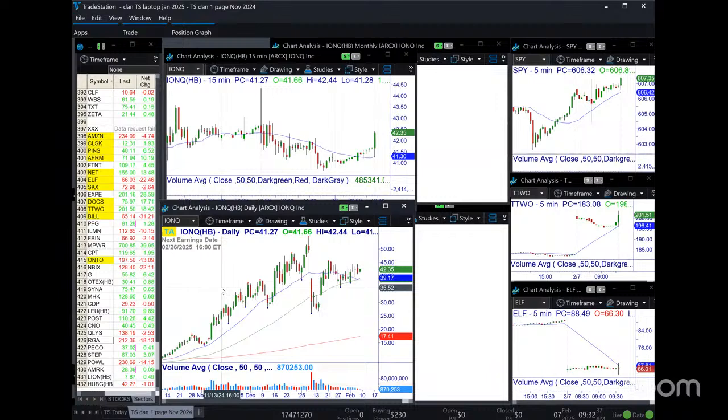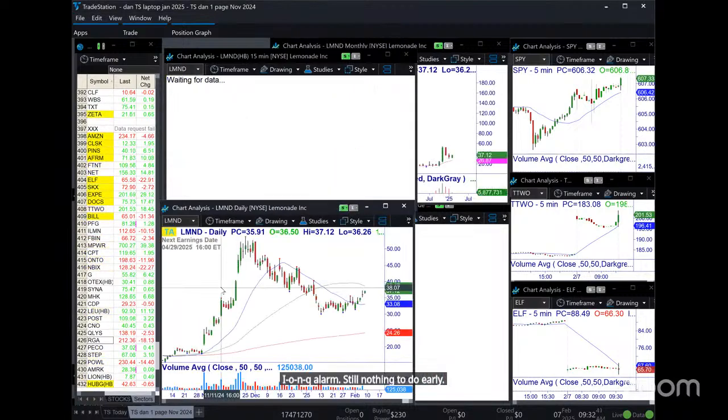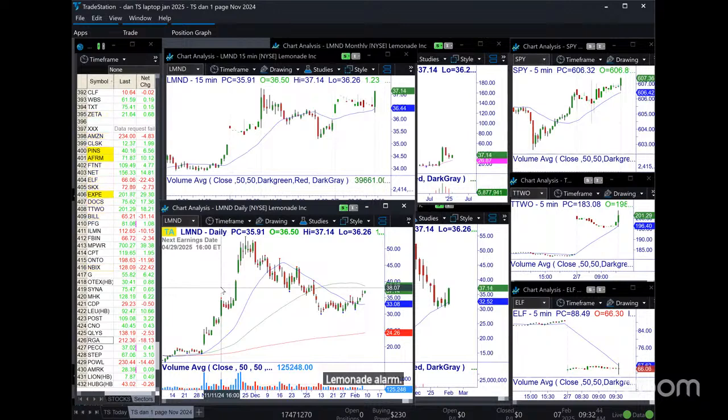IONQ alarm, still nothing to do early. Lemonade alarm. We shorted a put spread yesterday. Let me just reset it higher. Q's moving here. Cisco, Meta, Tesla, Netflix, Google, relative weakness of all the things.